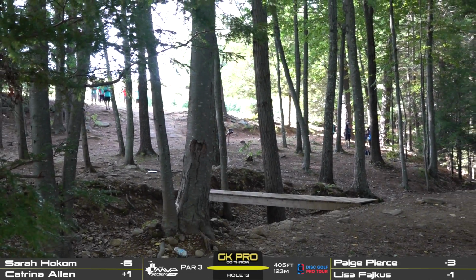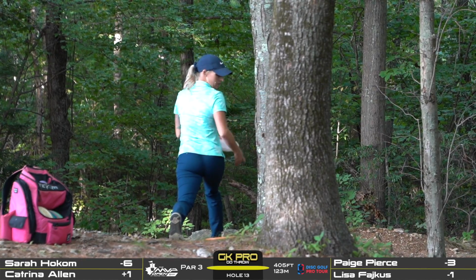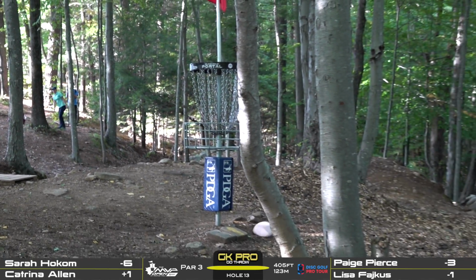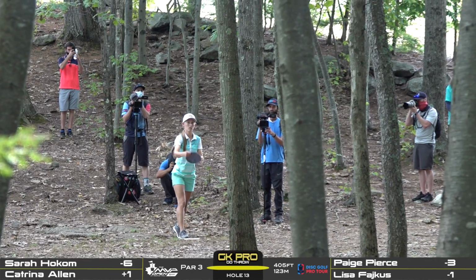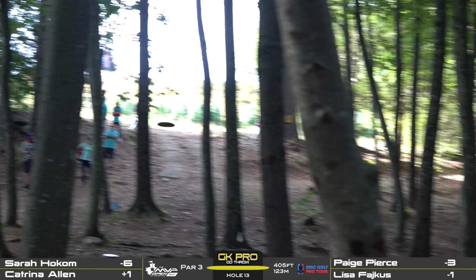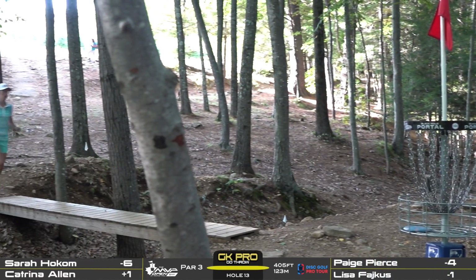Lisa with an approach with her Sky God. She's at the edge of the circle, but that's in really good range for Lisa. Cat pitching up her putter, pretty right by the pin. And Paige for birdie from 60 feet. Eyeing it down. Death putt. Oh! Calling for it to stay up, and it does.